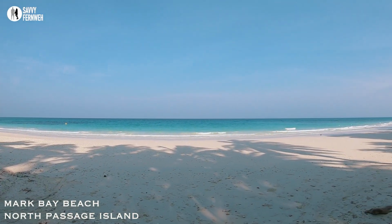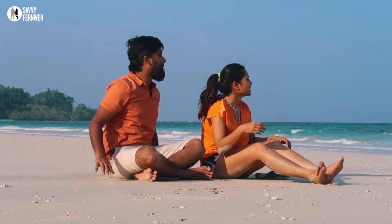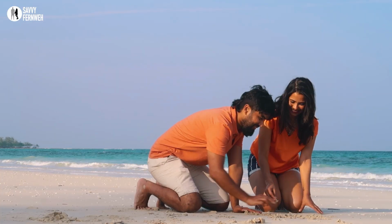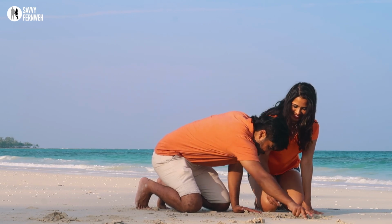Look, this is Merk Bay Beach, guys. So you are ready to witness paradise in India. It is no less than Maldives or Bali. It is such a romantic place, I tell you. Now it's time to jump into the water and enjoy swimming in the sea.